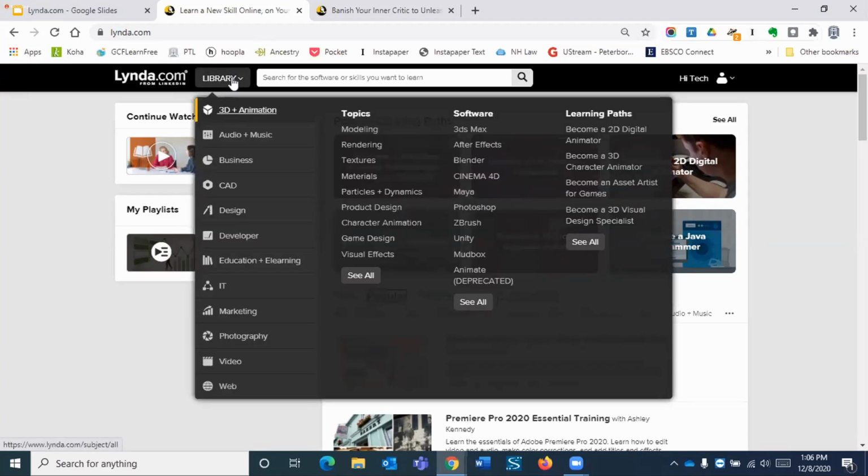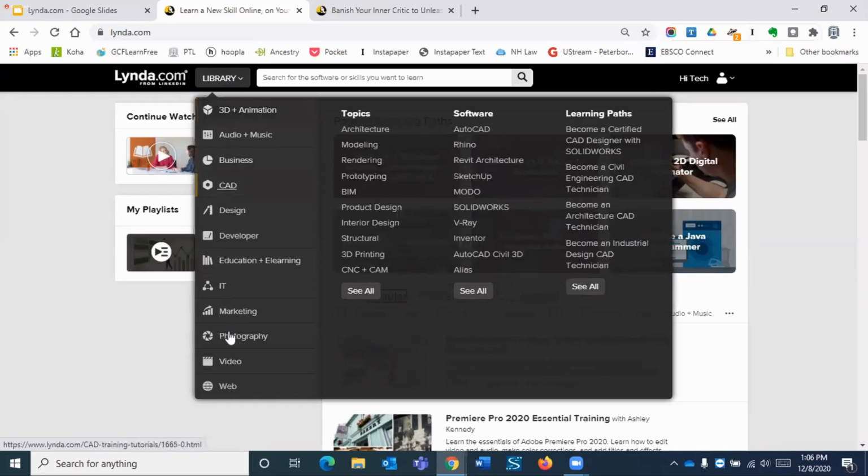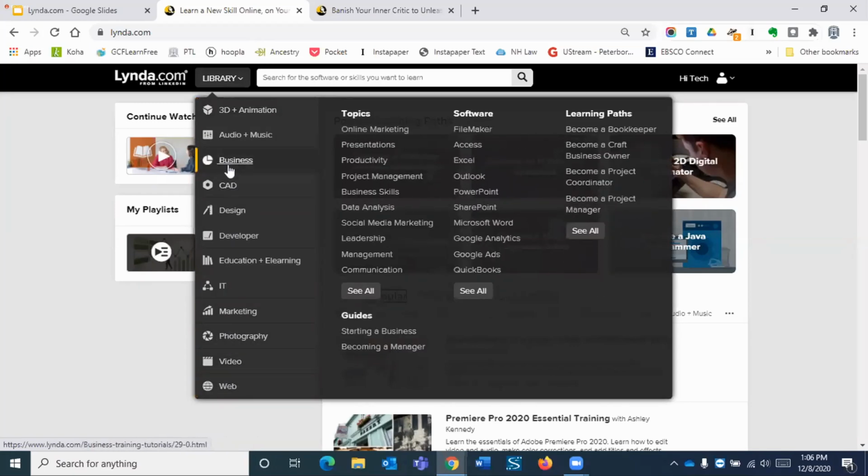Again, on the left-hand side, you'll see the list of different topics, and then below them subtopics. For example, if I wanted to look at business, I could then look at a subtopic on online marketing, or I could choose a software that is associated with business, like FileMaker or Excel or Outlook. Or there are various learning paths: become a craft business owner. And that would be a curated list. Those are all possibilities of trying to find the right courses.